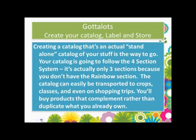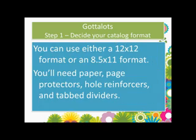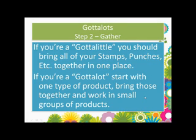then you're going to buy things that complement rather than duplicate what you already own, and it's easy to take that with you. You don't have to remember, do I already have that, or do I have something similar to that? You can use either a 12 by 12 format or an 8.5 by 11 format, and there are some benefits to either. You'll just need some basic supplies: paper, page protectors, hole reinforcers, and tab dividers to build your catalog.